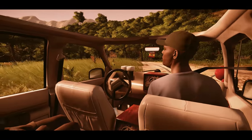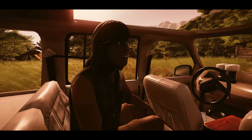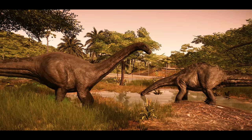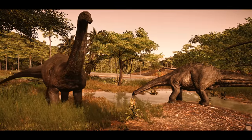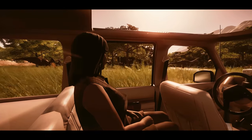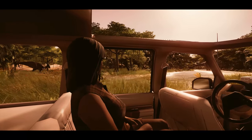On your left, you can observe our herd of Parasaurolophus. These herbivores look very peaceful, but in reality they are just as dangerous as carnivores.